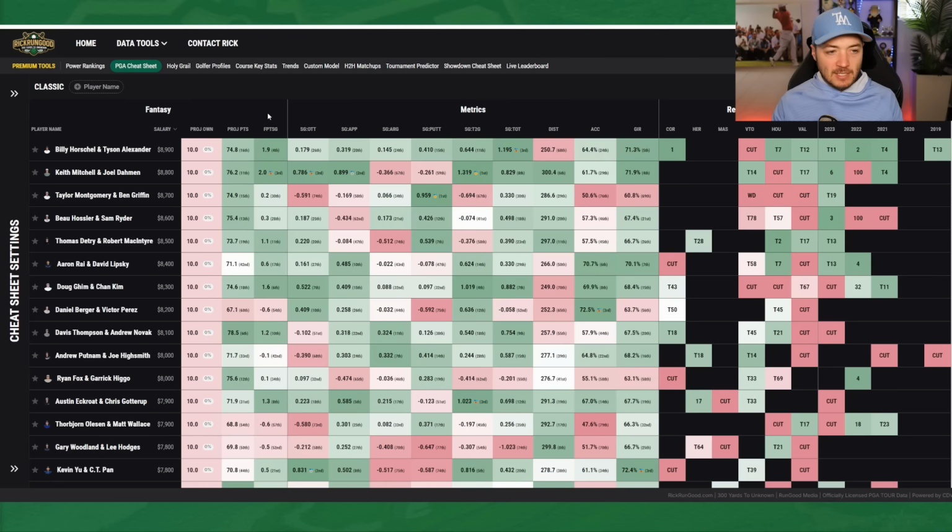And when you look at the rest of this 8K range, there's a lot more questions than there are answers. I think that Keith Mitchell and Joel Dahmen will be popular because they're popular guys. Min Woo Lee and Ben Griffin, I like individually, but together they're kind of the same person. They crush it via putting and short game categories. I don't know how they're going to get to the putting surfaces.